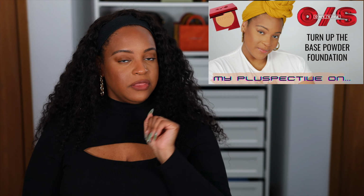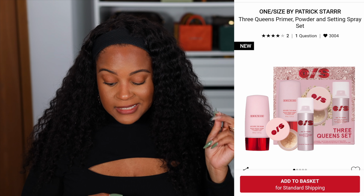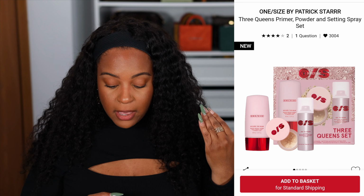One Size Beauty is something that I have a love-hate relationship with, but they do have this 3-queen primer set. The set includes the primer, the setting spray, and the setting powder in both of the colors. So if you like the translucent or the dark, he got you covered with both. I only have tried the powder, which I actually do really, really like. Did I try the primer? Yes, I did. I had a free little sample. So I did like the primer, but I've never tried the setting spray.